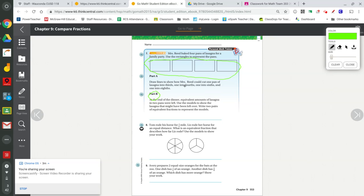At the end of the dinner, equivalent amounts of lasagna in 2 pans were left. Use the models to show the lasagna that might have been left over. Write 2 pairs of equivalent fractions to represent the models. So I want you to look up here at these 4 pans, compare 2 of them. If you shaded in the same amount, what would those fractions be? And you're going to tell me what those equivalent fractions are here.